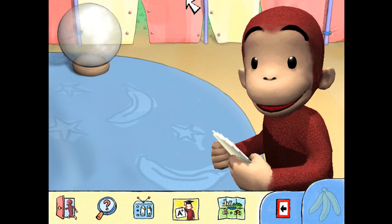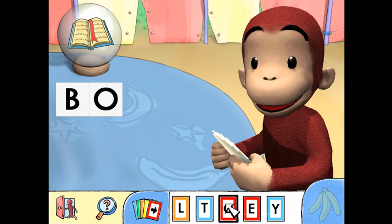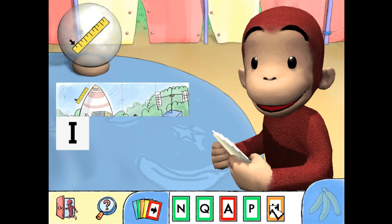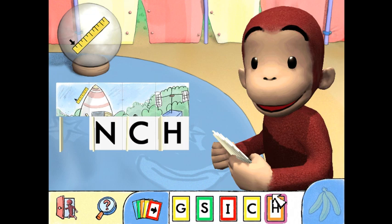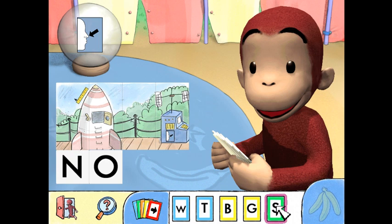What letter does this word start with? Book. Yes. Put in the next letter, that's right. Great. Two more to go. What letter does this word start with? Inch. Great. That's right. Yes. Great. There's only one word left. What letter does this word start with? Nose. Great. Yes.